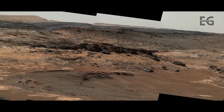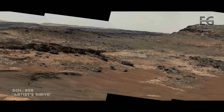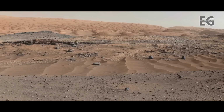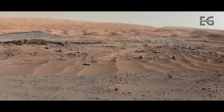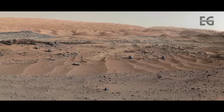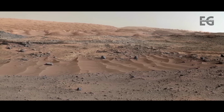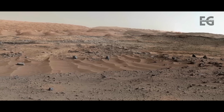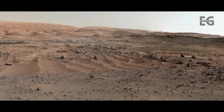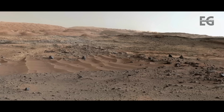Curiosity stops to take a panorama within Artist's Drive, now well within the Pahrump Hills region. This mosaic shows the view in front of the rover. Gravel and sand ripples can be observed in the foreground, typical of terrains that Curiosity traverses to reach Mount Sharp from its landing site. Outcrops in the midfield are of two types: dust-covered, smooth bedrock that forms the base of the mountain, and sandstone ridges that shed boulders as they erode. Rounded buttes in the distance contain sulfate minerals, perhaps indicating a change in the availability of water when they were formed.